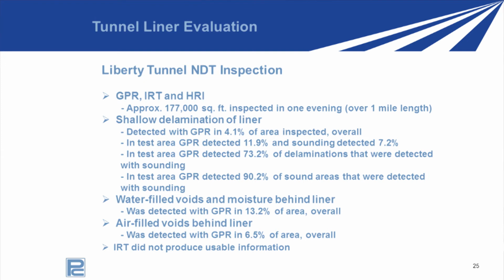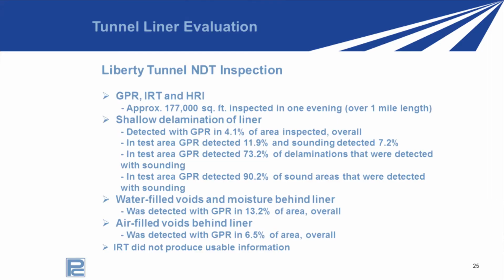GPR detected 4.1% of the area inspected as deteriorated, which is not too much. But when comparing to some of the test areas, we had some ground truth test areas. We use sounding to correlate, and GPR detected pretty much what the sounding detected, 11.9% for GPR, 7.2% for sounding. GPR tends to detect a little bit more than sounding for various reasons, but when you compare the two, GPR detected 73% of the areas detected by sounding, which were delaminated, and also detected 90% of the good areas. So it's not too bad.